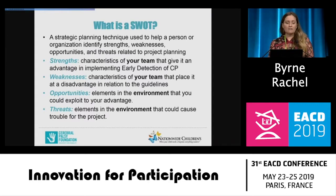So if you're thinking about the strengths, what characteristics of your team give it an advantage in implementing early detection in CP? Do you currently have resources? Do you currently have people that are very interested in implementing this at an early age? Do you have people that are trained in all these different elements but not actually utilising them? So weaknesses, characteristics of your team that place it at a disadvantage in relation to the guidelines. So both strengths and weaknesses are internal to your team.